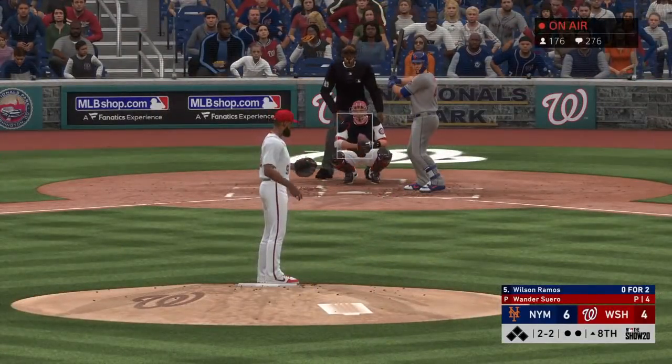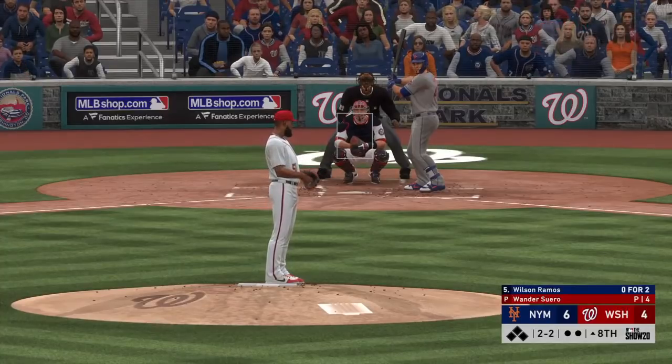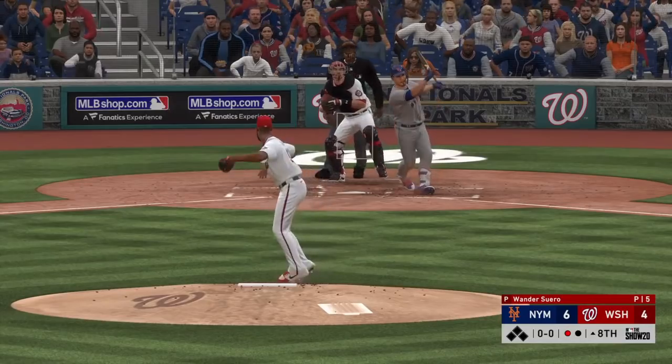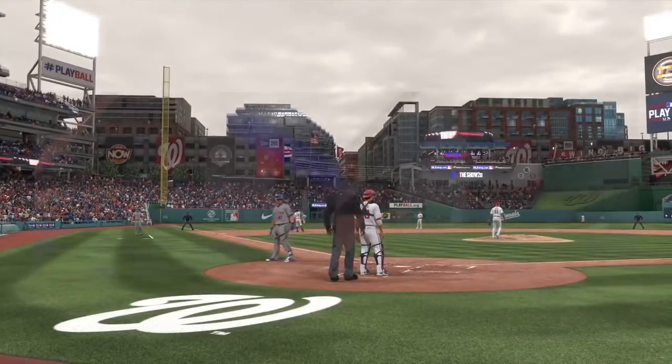So, Dan, what was your approach on the mound in that count? Do you still pitch for the strikeout here? Action pitch right here, 2-2. The last thing you want to do is to fall behind the count 3-2. Boy, good cutting action to that pitch as that's the first out of the inning.